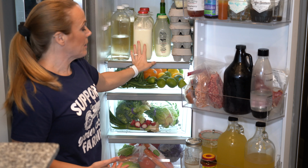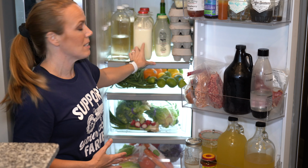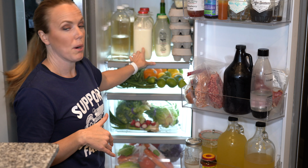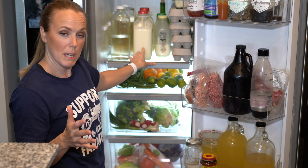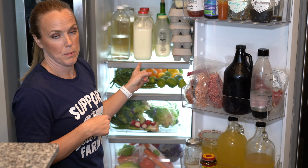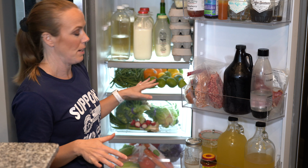So we do buy milk from a local grocery store, and it is pasteurized. So we are part of a herd share, so we can get raw milk, but the herd share we're part of right now, the cow is having its baby, so she's not producing milk, so we have to go with pasteurized milk. The good thing about this milk that we get though is low vat pasteurization, so it's a little bit better than your regular pasteurized milk.